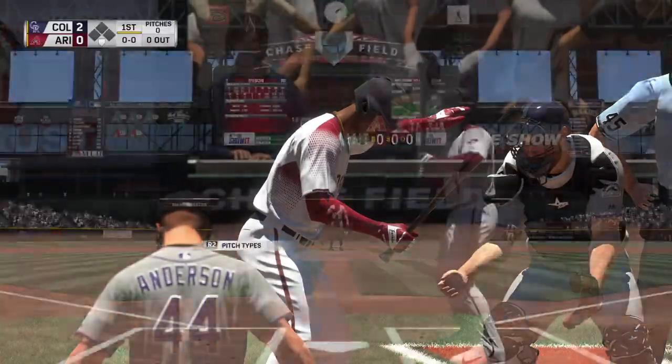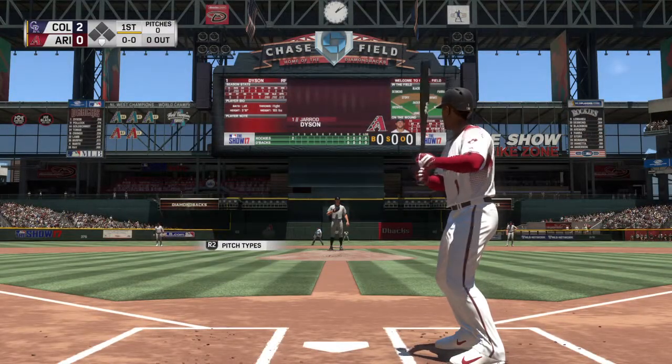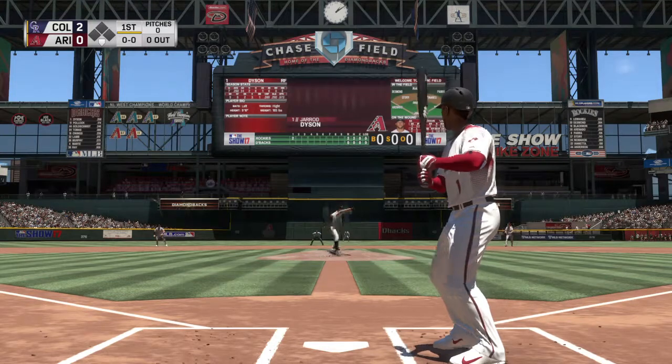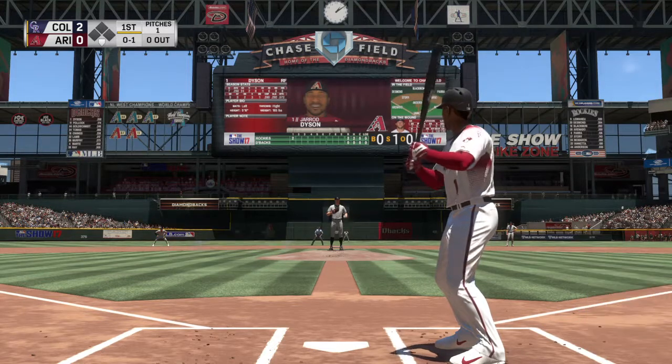Here's Gerard Dyson. He'll lead things off here in the bottom half of the first. Leading off for the Diamondbacks, right fielder, Gerard Dyson. A changeup that catches the corner for strike one. These Rockies, Harold, they haven't quite been able to get on track yet. They come in 2-4 over their first 6 games.